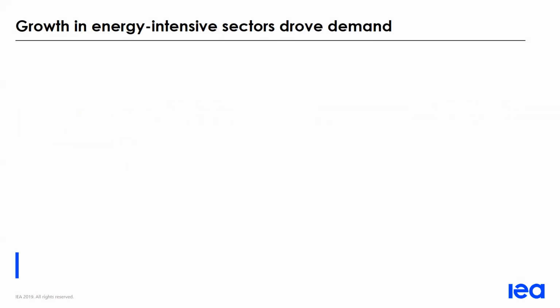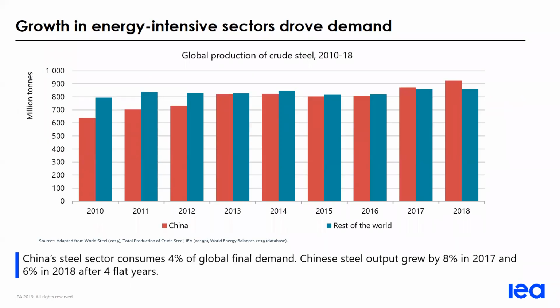Well, one of the factors was that energy-intensive sectors have been growing. And when they grow, energy demand tends to grow. So here's an example. China's steel sector grew quite significantly for the last couple of years. In 2018, it grew by 6% after four flattish years. And China's steel sector alone consumes 4% of global final energy demand. So you can see that just that one sector can have a very large impact on global energy use.